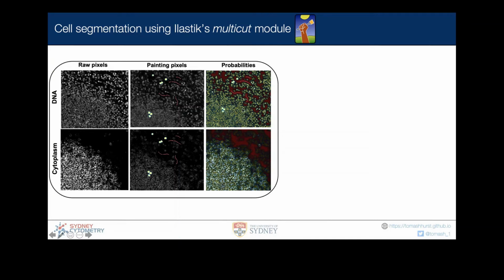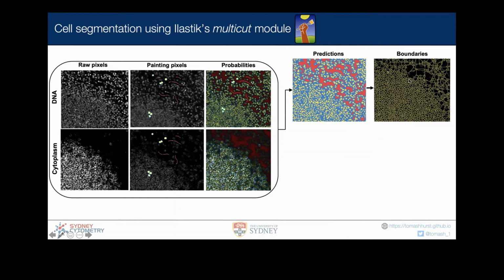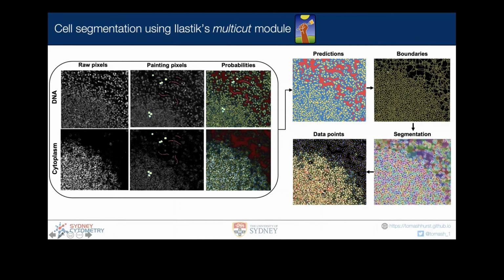So in this case, it's predicted, I'd say fairly accurately, that these nuclei are all nuclear signals. It's worked out where the cell borders are, and it's figured out that this space in the middle is all background. Once we've trained the classifier sufficiently to work out where the cell boundaries are, it can give us some boundary probabilities and split the image up into individual cell segments. Once this is done, we end up with essentially data points, and everything within the border of each cell can be averaged or integrated, which gives us a table that we can analyze.